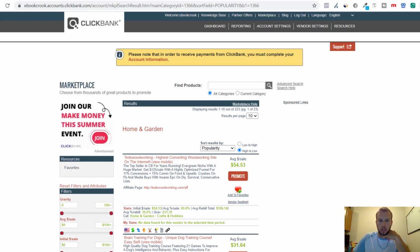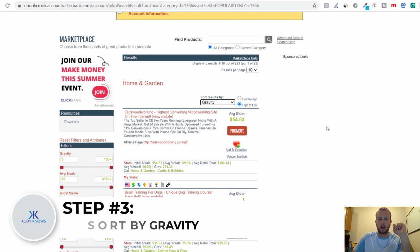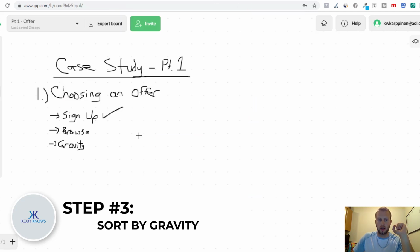And as soon as you click into a category, you can sort the products by popularity, average dollars per sale, initial earnings per sale, average percentage, average rebill total, average percent rebill, and gravity. So I like to sort by gravity, and you might be wondering what the heck is gravity. Let me check that real quick.